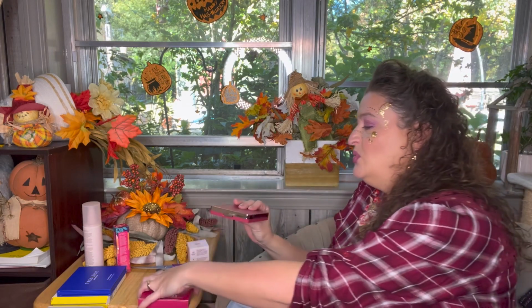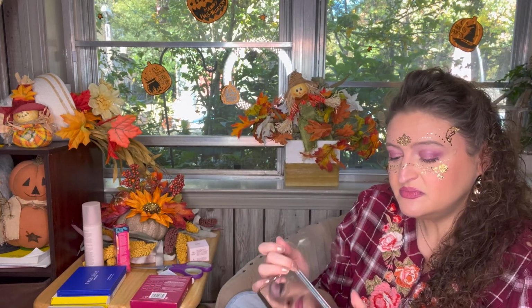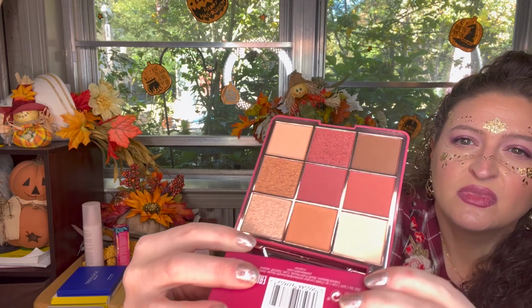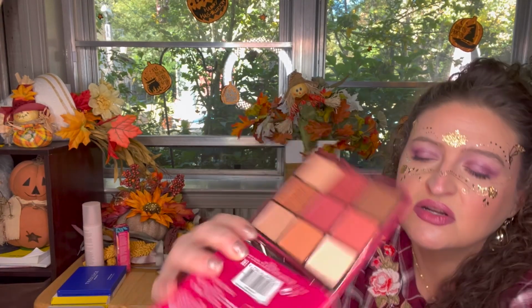Let's see what's in here. Oh boy. Oh, it's so pretty with the gold on the outside and this berry kind of pink on the inside. It feels nice too. Oh, and a full mirror. A full mirror right there. That's lovely. All right, let's just do this. Look at those, y'all. Oh my gracious. Let's turn this back down and see. Yeah, let's turn it back up. Okay.